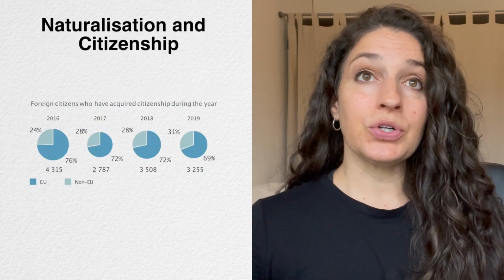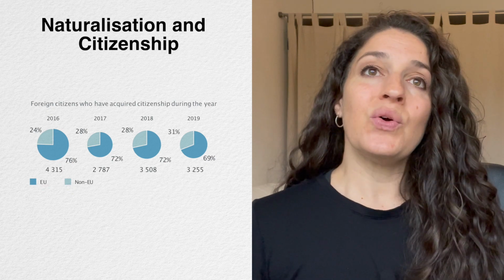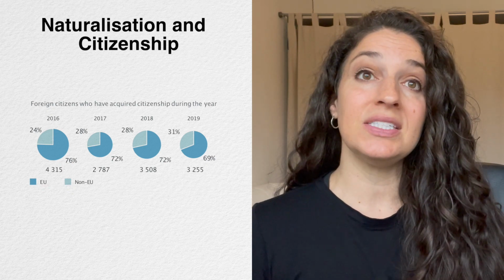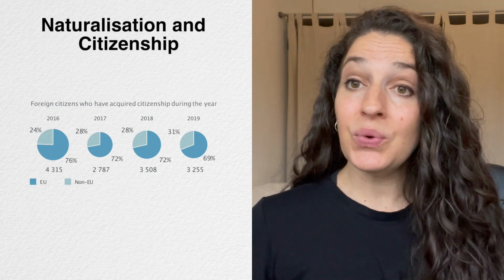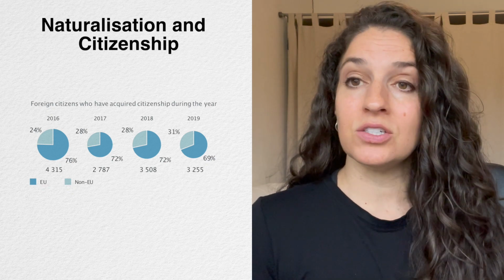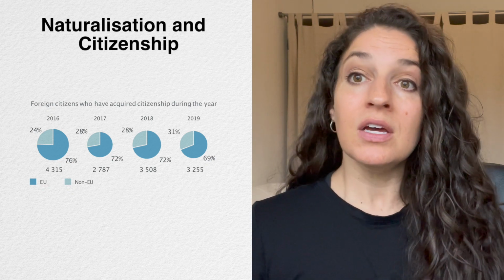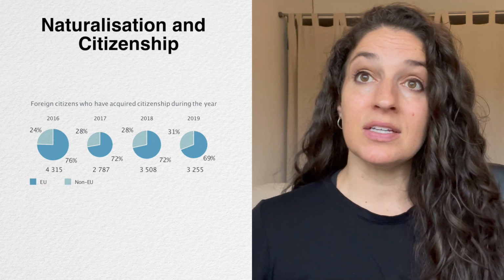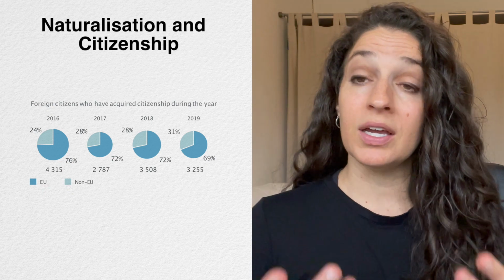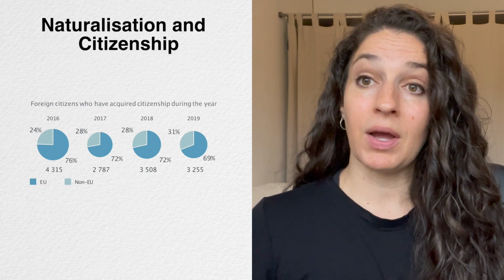Now we can also turn to look at naturalization and citizenship. And what's quite interesting in Hungary compared to other countries is that we actually see more EU immigrants applying for citizenship and gaining citizenship than non-EU immigrants. And this is quite different than in other countries because in general, European citizens already have very similar rights to Hungarian citizens, but we're still seeing a higher rate of citizenship acquisition.